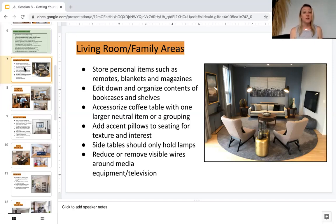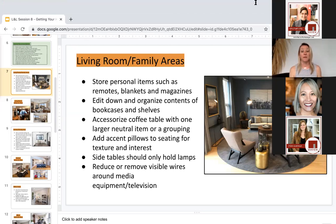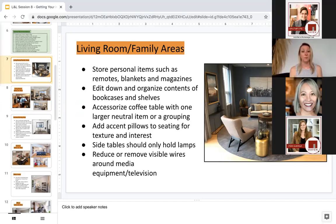Other things to do, make sure that your surfaces have been accessorized. One neutral focal point is all that you really need on any surface. So as you can see, the side tables have a focal point, and our coffee table does as well in this photo. And they don't have to be overwhelmed by a lot of things. It can just be one neutral, and it could be a candle, or it could have a vase or some kind of greenery, which is always helpful, whether that's real or fake. Greenery is always helpful in a space to bring a little bit of life in there, and the texture too.